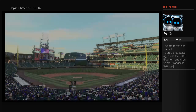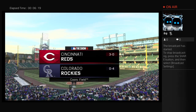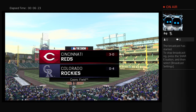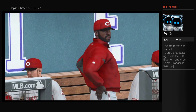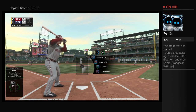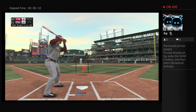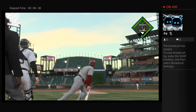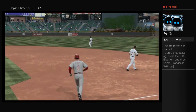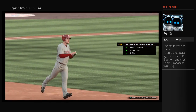A fine Friday night to you as we come your way from Coors Field in Denver. Tonight, Game 2 of this 4-game weekend set between the Cincinnati Reds and the Colorado Rockies. Boomer Boog will stand in now, coming off a perfect 4 for 4 a night ago. This one's hit deep out to left center field. Eaton going back, and goodbye. This one ain't coming back.